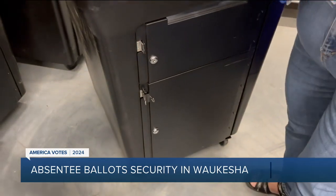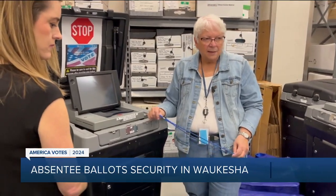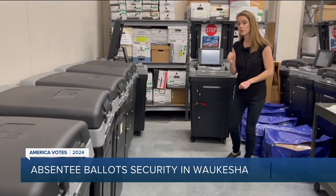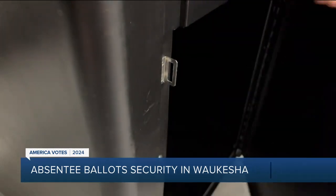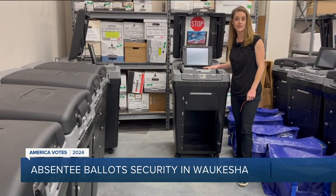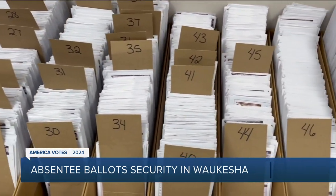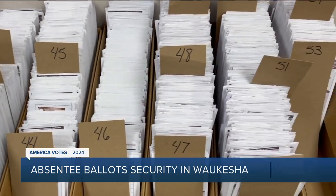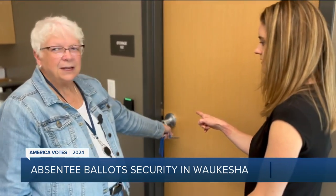Then we went behind two sets of locked doors to see the machines that count the ballots. These are the voting tabulators. It will be up to the chief inspector at each polling location to make sure they're locked and sealed, there's no ballots inside, and that this reads zero on election day. Not a ballot will be counted before election day. That's the law. Finally, we saw the locked room where the return absentee ballots are being stored.